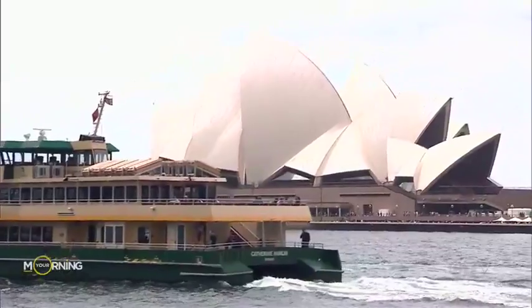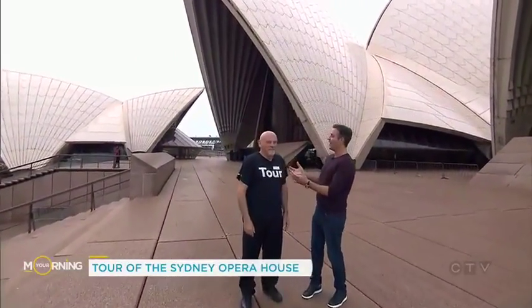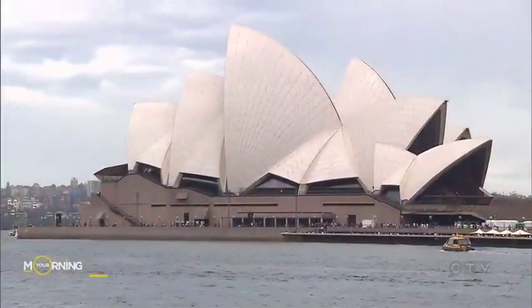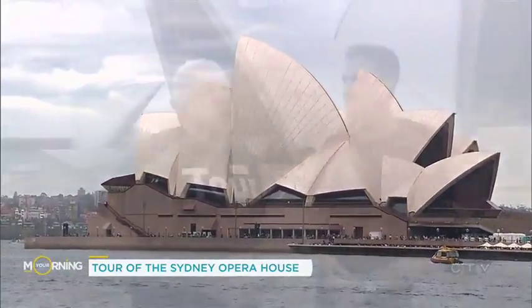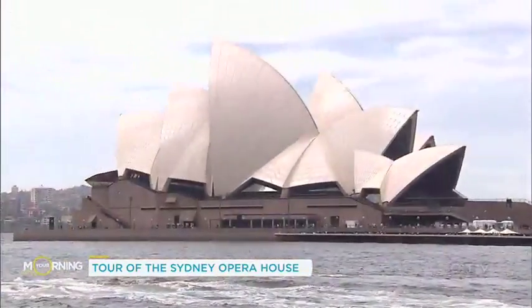Here we are at the Sydney Opera House, and I'm here with Bruce Barnett, one of the iconic and most popular tour guides here. Bruce, this is absolutely spectacular, but my first question is, sails or shells? Both. Yeah, I think it's both, because if you think of the architect, when he was brought up as a kid in Denmark, he used to go sailing with his father. And so he's got sails on yachts. Now that makes sense. And then there are shells on harbours. So when you look at this, they could be shells, they could be sails.